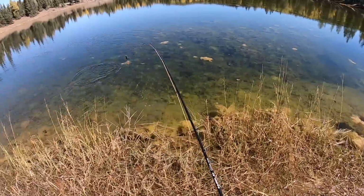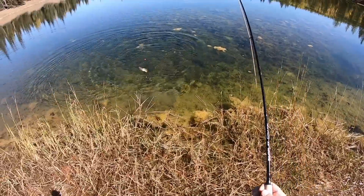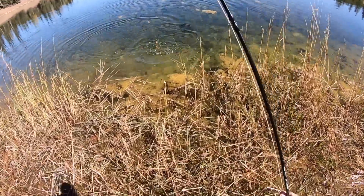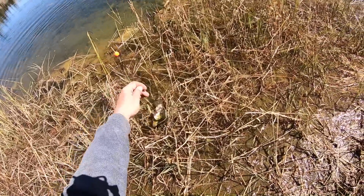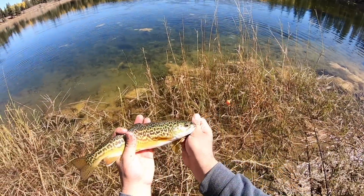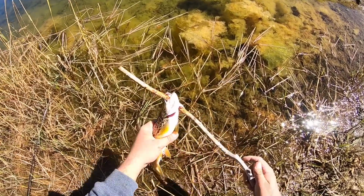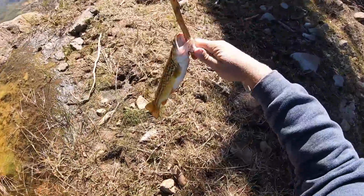I was just kind of walking along the shore looking for fish, and this guy was just sitting right here. So I just tossed in and he ate it immediately. Oh, that's a nice one. Do we keep that one? You know, we can keep more than one. Yeah, I think I'm gonna take this one. Nice, that's a nice little pan size. And there we go. Got our fish on the stringer. Just gonna sit them there for now.